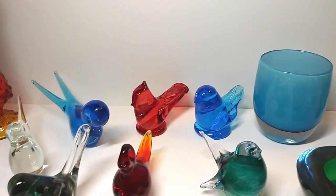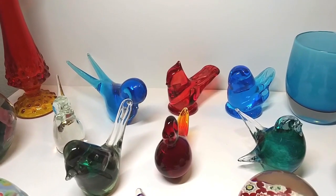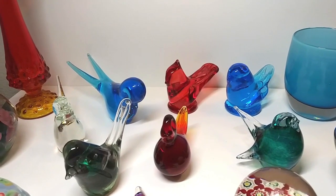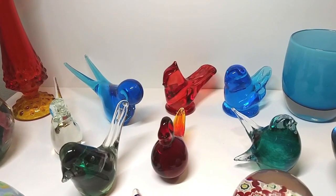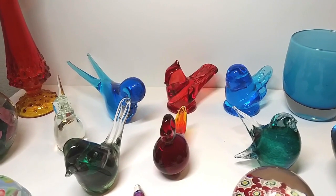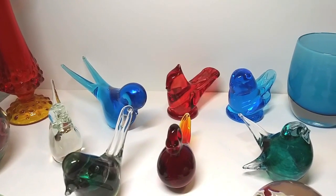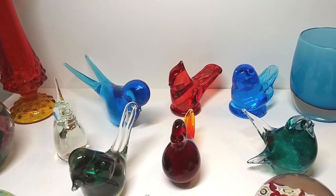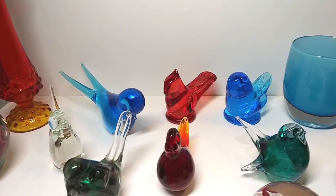Also found someone's recent bird collection that got donated to a local thrift. I probably paid anywhere from $3 to $4 on each bird, which there are a few different types. You see the typical Bluebird of Happiness, Leo Ward, and also Ron Ray's Cardinal of Love.